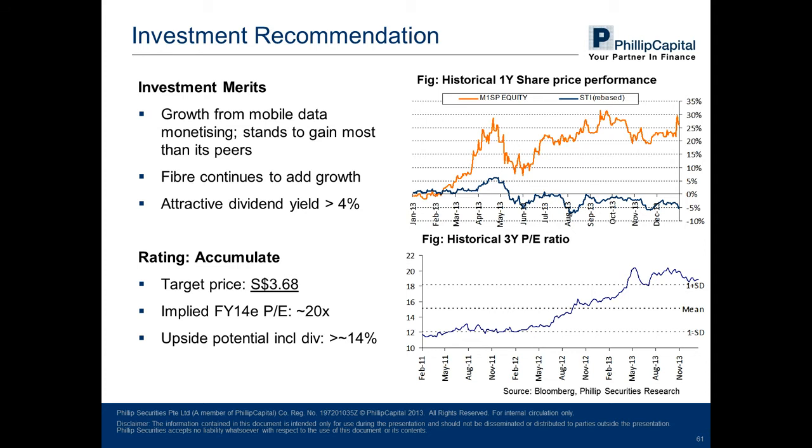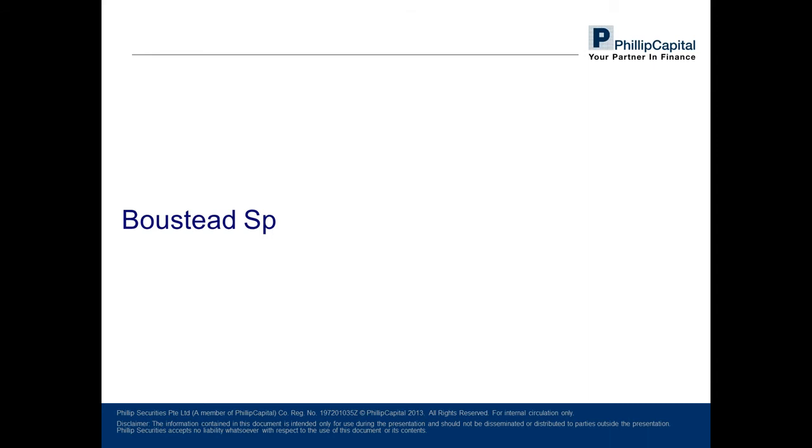Right. So to sum up on the investment merits for M1, M1 stands to benefit more than its peers from mobile data monetizing, and fiber continues to add growth to its earnings as M1 continues to grow its broadband customer base from a low base. Okay, M1 also offers an attractive dividend yield of more than 4%. So we are giving an accumulate recommendation with a target price of $3.68, which implies a forward P/E multiple of about 20 times. So the total upside potential, including dividends, will be more than about 14%.